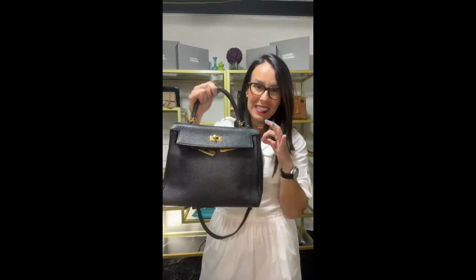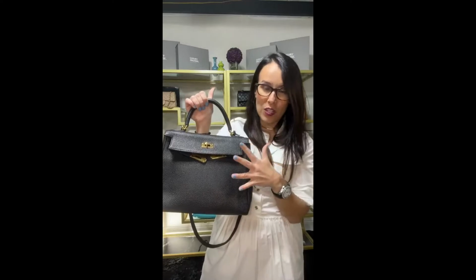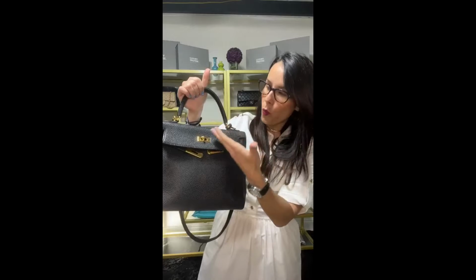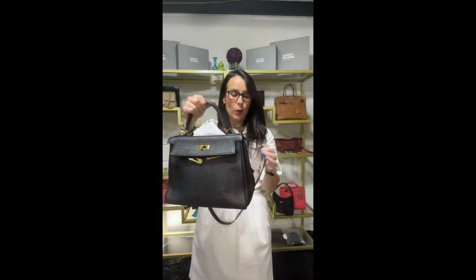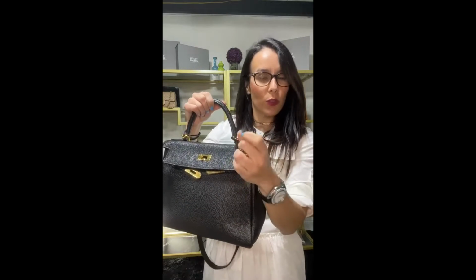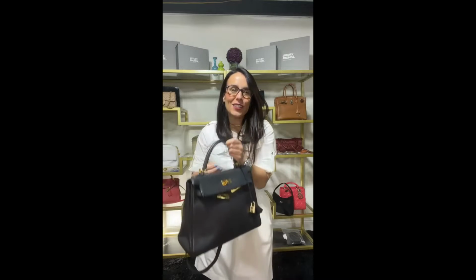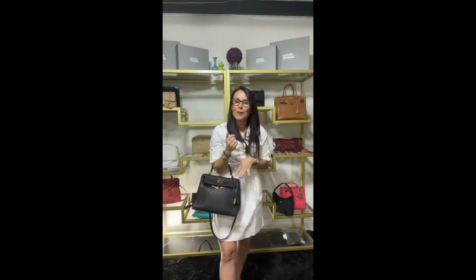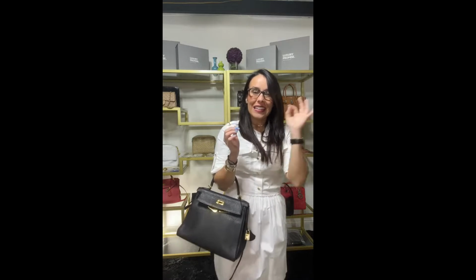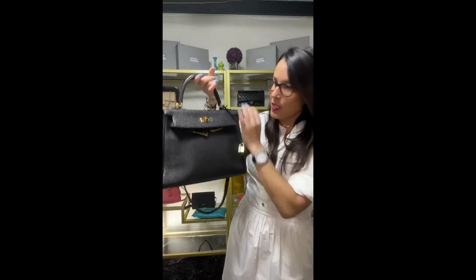So this is a steal because you're getting it in one of the most classic color combinations in the number one requested leather, which is your Togo, with the gold hardware. A full set, in the way that it comes with your strap, your clochette, your lock, your keys. It pretty much comes with everything. Do you guys see how it sparkles? It's like winking at people. She's a naughty bag, winking at everybody. I absolutely love her. Size 28 in Retourné at an amazing condition and amazing price.